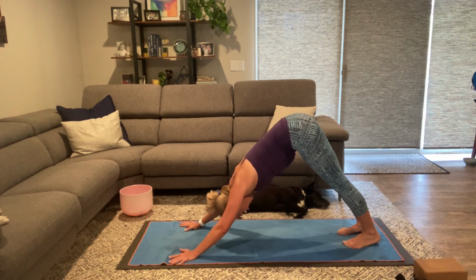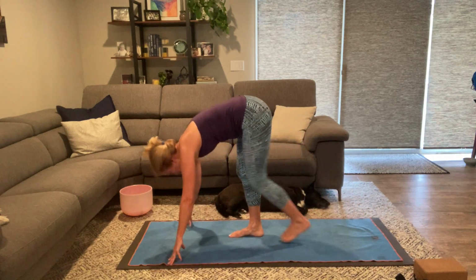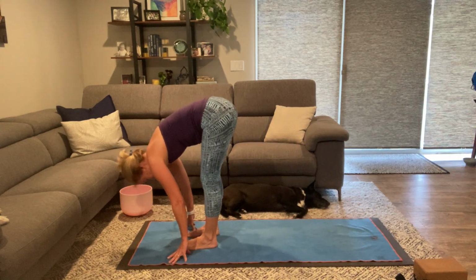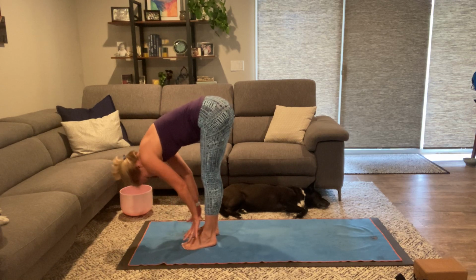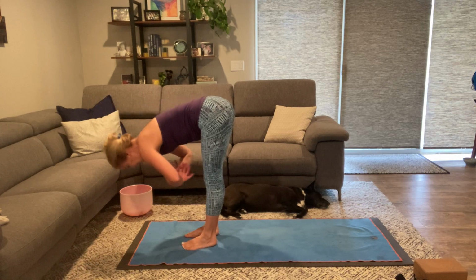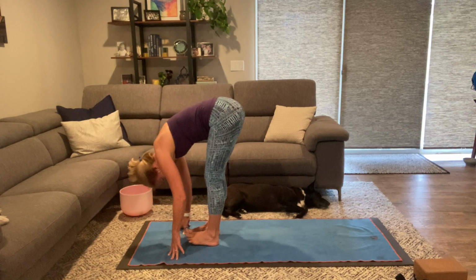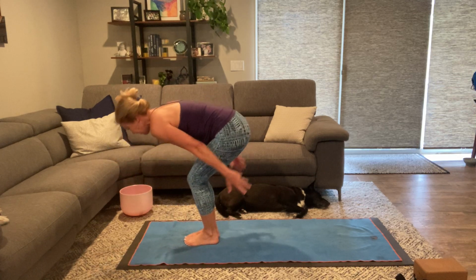Taking another breath. On your next exhale, walk your feet or lightly hop them forward to the top of your mat into your forward fold. Inhale, half forward fold. Exhale, release down. Choose how you want your feet as you rise up to chair.